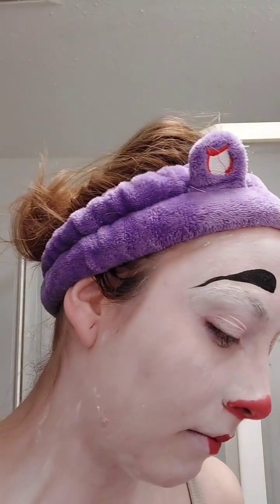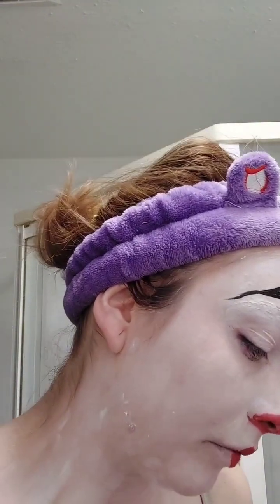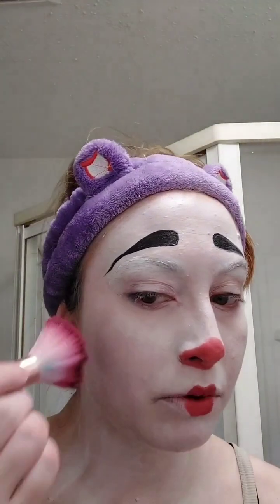And I typically would take an actual blush, but like I said, I don't have a lot of my makeup with me, so I am making do with what I have. And I'm lucky to have this ginormous palette full of all the different colors. The Simpsons Treehouse of Horror palette. It's pretty sick.